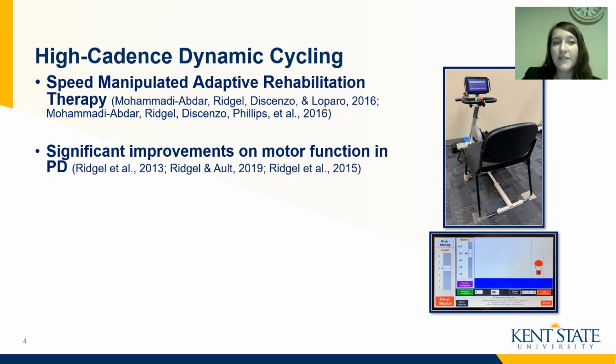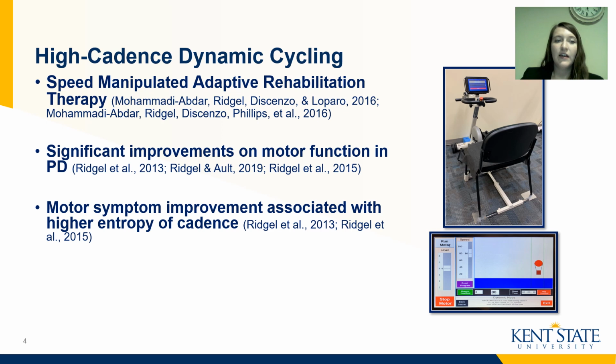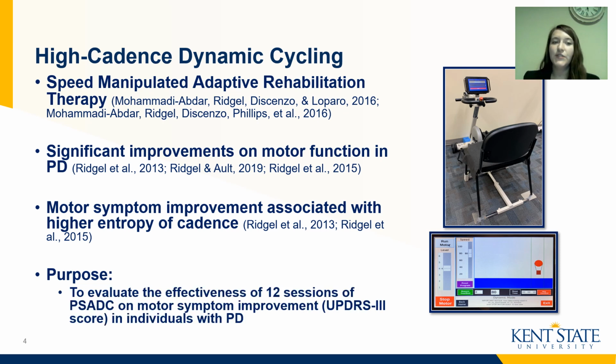This type of cycling has been shown to have significant improvements on motor function in individuals with Parkinson's disease, often measured by the UPDRS Motor 3 score, which is a common clinical measure for determining severity of PD symptoms. It's also believed, and our studies have shown, that motor symptom improvement is associated with a higher entropy of cadence or a higher variability of cadence. Therefore, the purpose of this study was to evaluate the effectiveness of 12 sessions of patient-specific adaptive dynamic cycling on motor symptom improvement in individuals with PD.